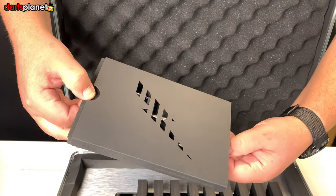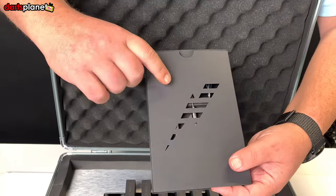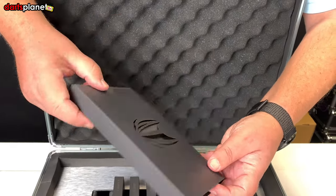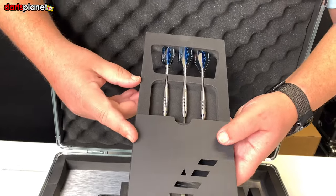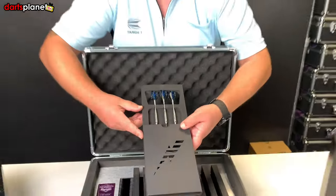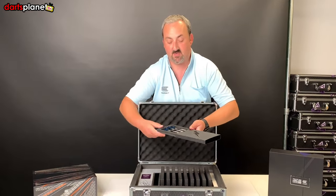They come in this lovely, unique, limited edition case. Got the Phil Taylor lightning strike over on there and obviously the Target logo cut out on the back. And the darts come in this lovely black EVA foam. And here you go. Gen 1 Phil Taylor darts. You can't get these anymore, especially not new. So to get them, you have to get this case.